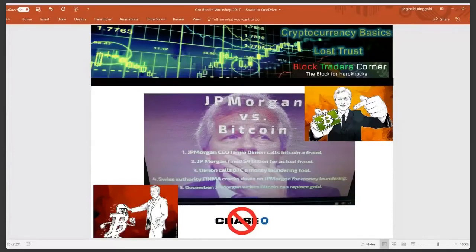Jamie Dimon, he calls Bitcoin a fraud. He's then fined $4 billion for actual fraud over there at JP Morgan. Dimon calls Bitcoin a money laundering tool, while the Swiss authority FINMA cracks down on them for money laundering. Then in December, he recently writes that Bitcoin can replace gold. Oh man, no, we don't trust you, Chase. Okay, if you're banking with Chase, I wouldn't trust Chase. They should be chasing you for your money, as they shouldn't be trusted.